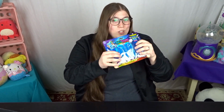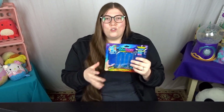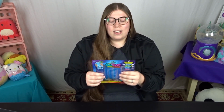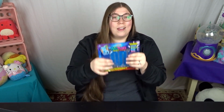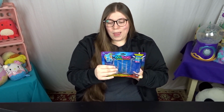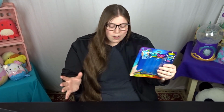When I saw these, the first thing that I thought about was the fidget aspect, the motion of actually moving the glitter through the tubes. But looking at the packaging as well as the company's website, they are also really pushing the visual and auditory aspects of this item. Like they're boasting an ASMR triple sensory experience.